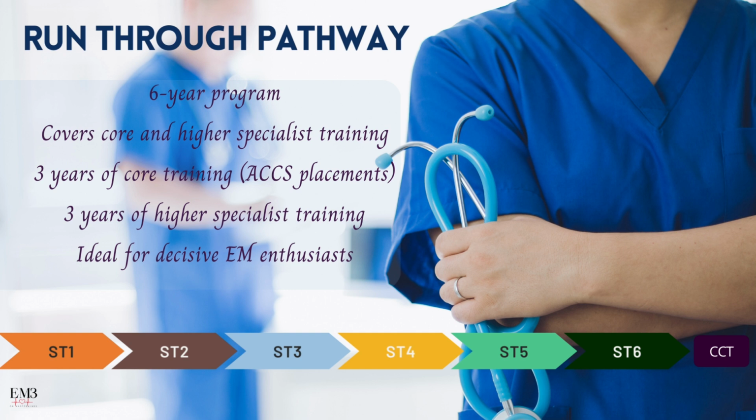The first 3 years focus on core skills, including acute care common stem placements in acute medicine, anesthesia, and intensive care medicine. The remaining 3 years provide higher specialty training, further developing your skills in emergency medicine and preparing you for a consultant position. This option is ideal if you are confident of your choice of emergency medicine as a career.